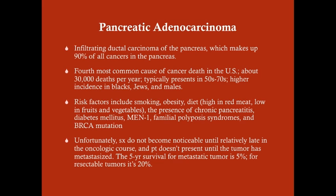Unfortunately, like I mentioned, the symptoms don't become noticeable until relatively late in the course, usually when the cancer is big enough to cause obstruction of the common bile duct, and the patient doesn't present until the tumor has metastasized, usually to the liver. Usually it goes first to the regional lymph nodes and then to the liver. And by the time it's gone to the liver, there's nothing surgically we can do to resect the cancer.